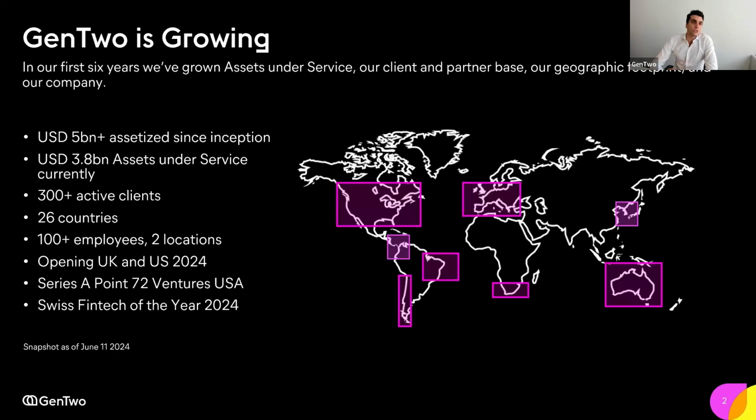So just to give you a little bit of background about GenTwo, we are a Swiss-based company. We started 6 years ago in 2018. But since then, we've grown quite significantly. We have issued more than 5 billion of assets. We currently have 3.8 billion. This figure is growing almost every month. We are present in more than 26 countries via our clients. We have over 100 employees.